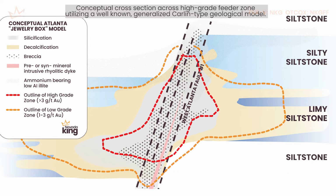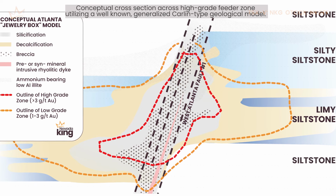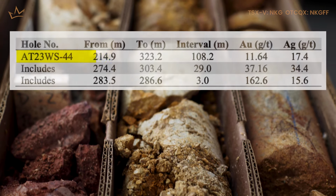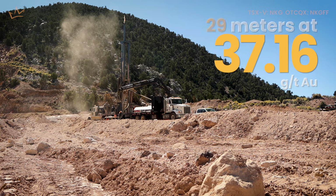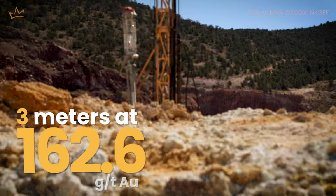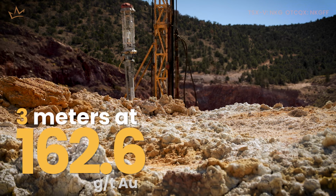And in this case, gold is concentrated in a very small area, and the jewelry box model shows why the gold is there. Hole 44 has the highest grade gold interval ever recorded at Atlanta, 108 meters of 11.6 grams per ton. There's a 29 meter intersection of 37 grams per ton. And within that, there's a 3 meter section that's running above 150 grams per ton. Now, that's about 1.25 ounces per ton. Now that is something that's your jewelry box, right there.